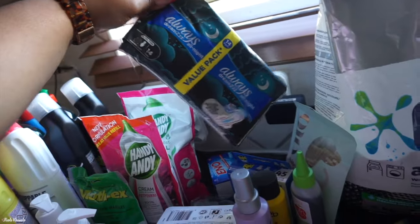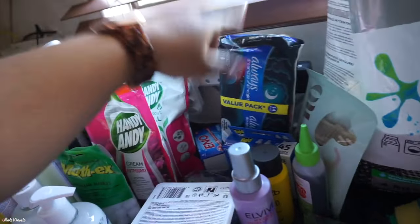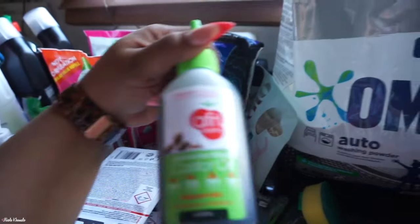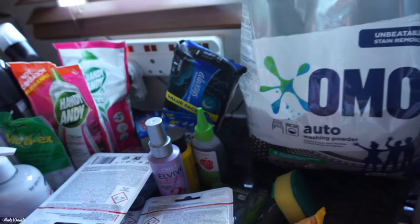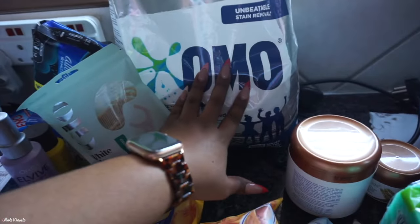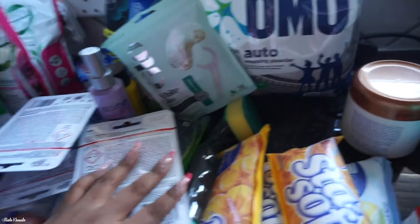And then we have Always pads. This is the nighttime ones. And then we also got this Jamaican black castor oil hair oil. We have some, what are these, floss picks for the bathroom, so remember to floss. We have some Omo auto washing machine powder.